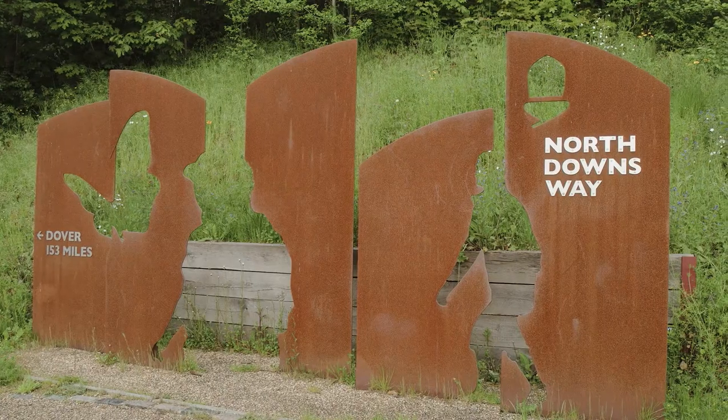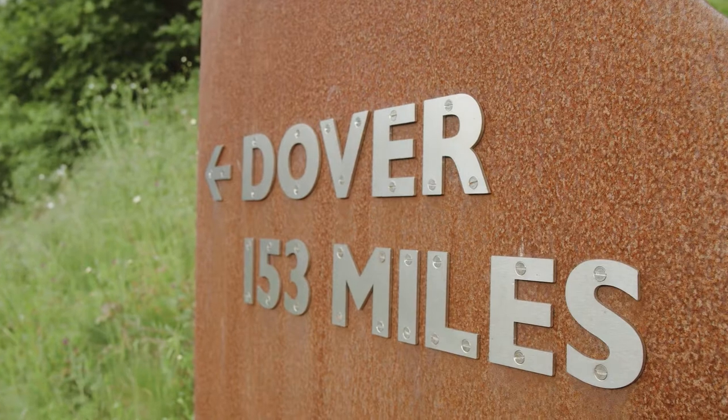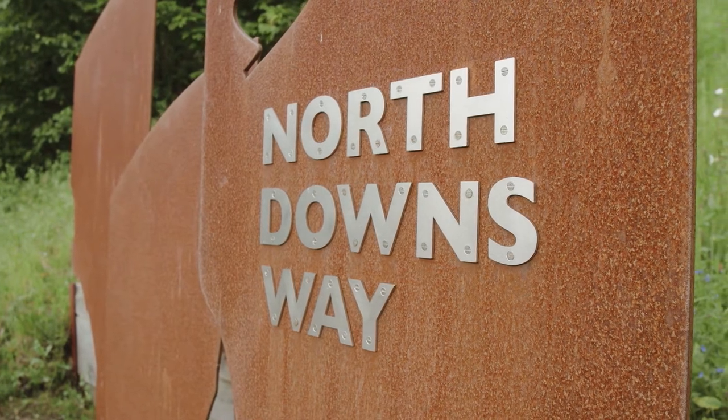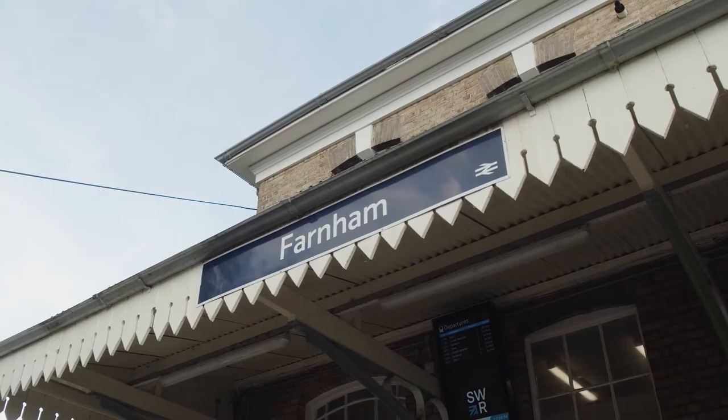Farnham is where the North Downs Way comes to an end, or of course, where it begins if you're travelling the other way, to Dover. The spot is marked by this beautiful sculpture by artists Andy Quirk and Graham Hart that depicts walking along the North Downs Way and was created at Utopia Forge in nearby Guildford. I've been joined by Guy Singer, who I hope is going to give me a bit of a lowdown on walking in Farnham.